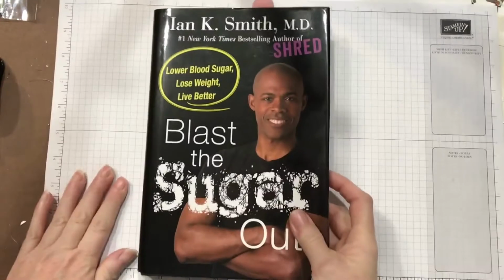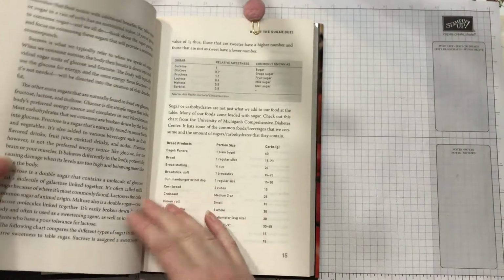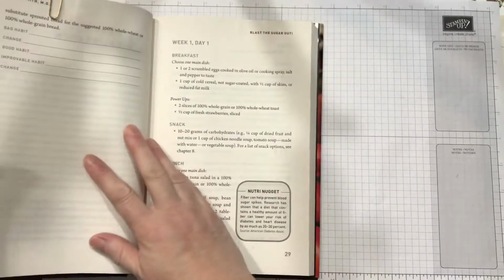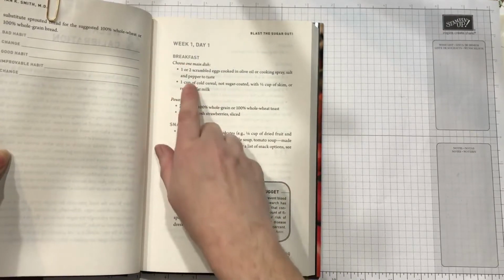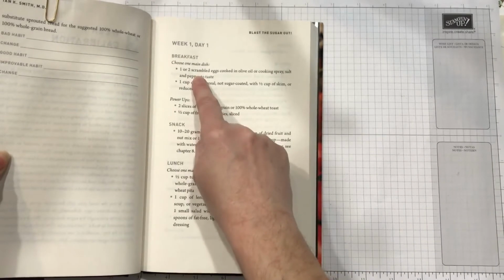And he makes a lot of sense, and a lot of it is not necessarily busting out carbs, but it's eating the carbs that are proper, high fiber content carbs. And then he has a 4-week plan for 7 days, and he gives you options. He doesn't tell you you have to eat this. He says, choose one of these.